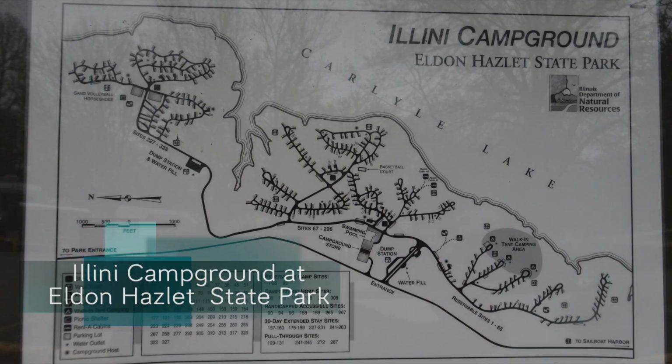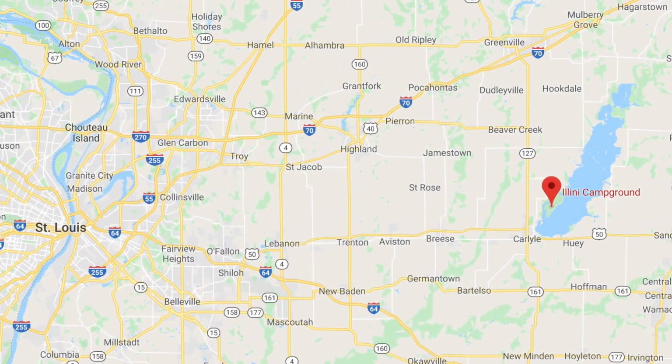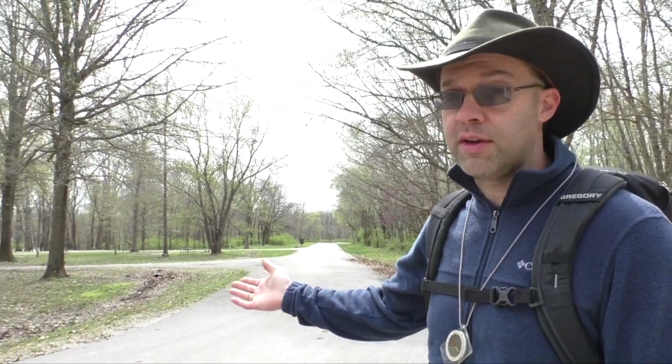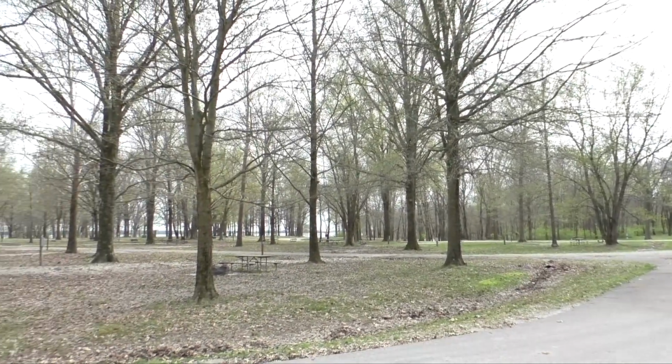Our second campground for the year was the Illini Campground at Eldon Hazlet State Park on Carlisle Lake. This is the north end of the campground, and right now it's actually closed to vehicle traffic and camping. But lots of sites, lots of room.